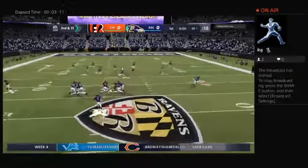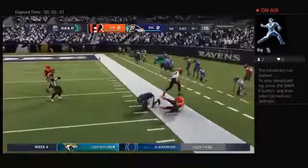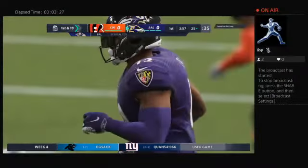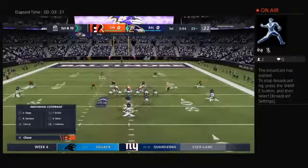To throw on 3rd down, Jackson. It's caught on the right side at Smith. And they're able to get this one past the 30 to the 25-yard line. We're up 16 yards on that one at a Raven first. 1st and 10 at the 25-yard line.